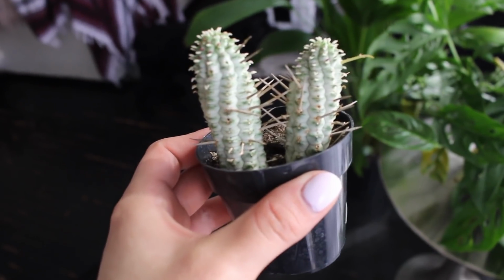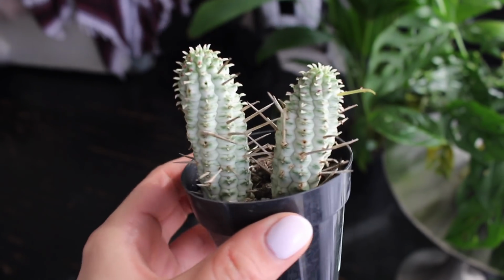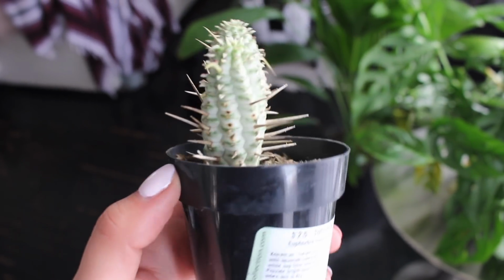And then also from that Home Depot, I got this little cactus. It's a Euphorbia Mamillaris Variegata. It was $3.98, I believe. I'm not normally a cactus person in my house. I don't like to have them in areas where my dogs are in case they somehow get into it, but this one is small enough that it'll fit on my windowsill in my bedroom, so the dogs definitely cannot get it and can't knock it down.